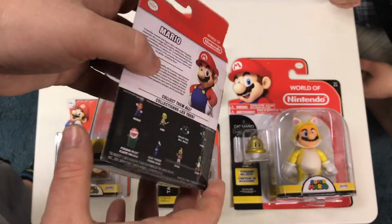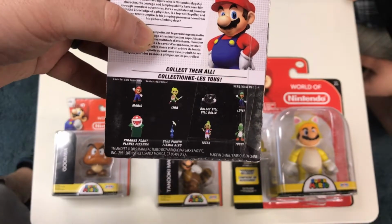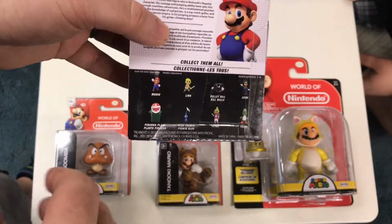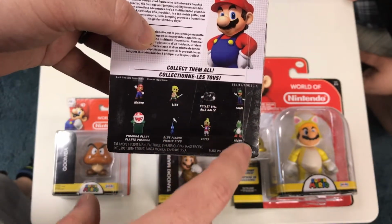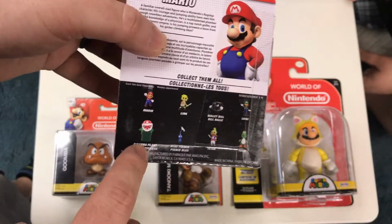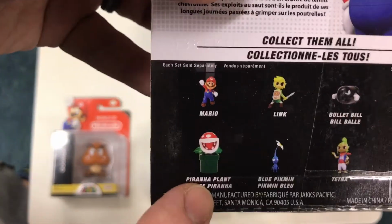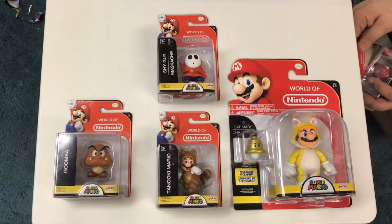This is an older figure, but it's actually one of the best. And you can see on the 1-4, it's one of the best lines that they've had: Mario, Toon Link from Wind Waker, Bullet Bill, Luigi, Green Yoshi, Tetra from Wind Waker, Blue Pikmin, and Piranha Plant. The Piranha Plant is really cool. I'd like to get my hands on one of those. It's out of print, I believe, now. But that's pretty cool. So we're going to open this one first.